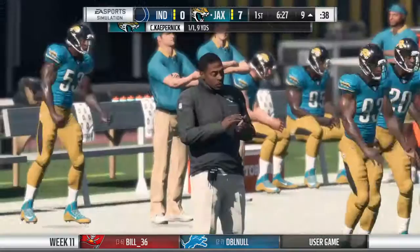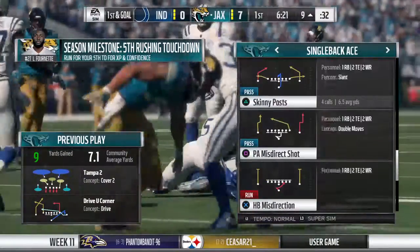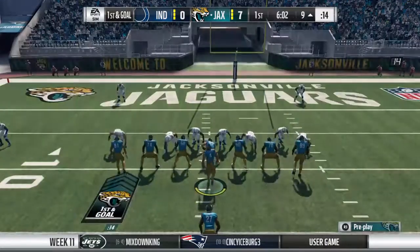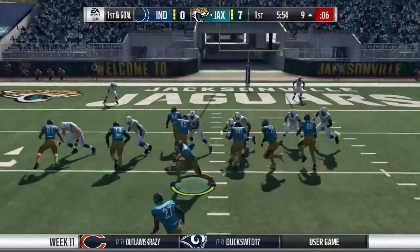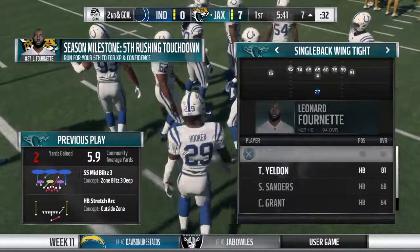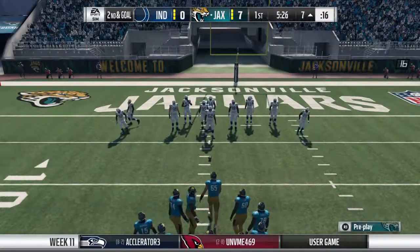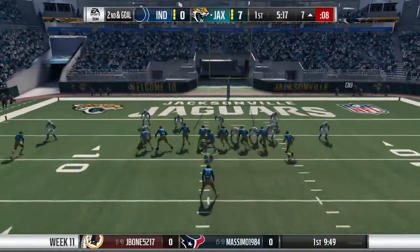This is caught by Hearns. And now they're inside the 10 as he's brought down at the 9. 9 yards on the play there, and it sets him up first and goal. Running left, it's Fournette. And he'll take this from the 9 down to about the 7. Second and goal from the 7.